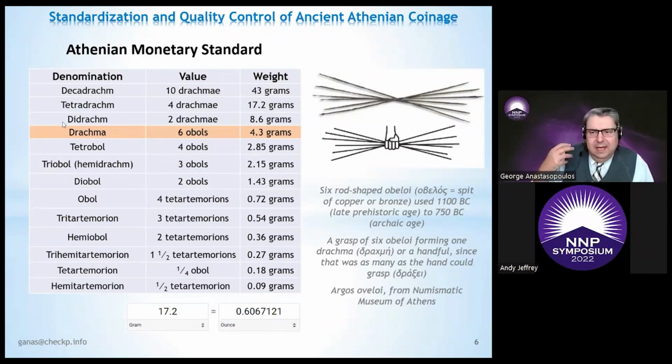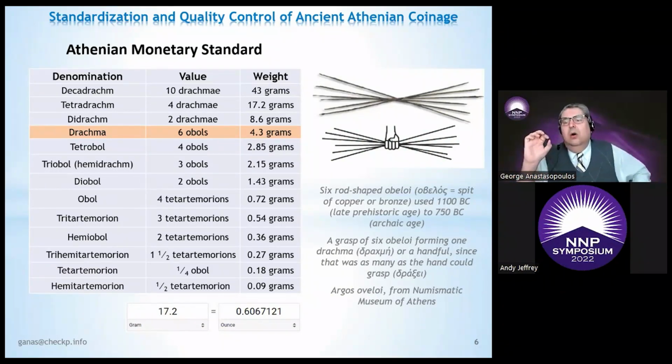In the Athenian monetary standard, the value of the coin was interrelated with its weight. So the drachma was defined as what we today say 4.3 grams. It was silver, and the very popular tetradrachm that we all know with the owl and Athena was 4 drachma. Tetra means 4. 4 drachma was 17.2 grams of silver.